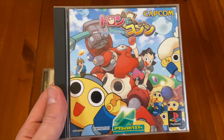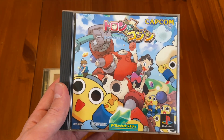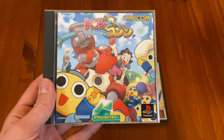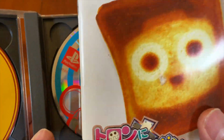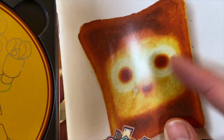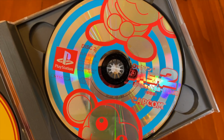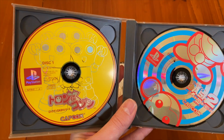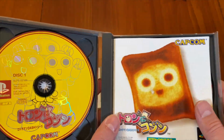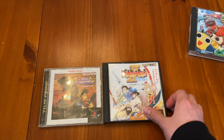Tron Bonne, by the way, $15 in Japan, not the $130 plus that it can command in English. Another very cheap PlayStation game. And then, look at that. Oh yeah, I got the small little rip in my manual here. I don't think it comes like that. And then it has the Rockman Dash 2 demo disc on it, but it's normally just a 1-disc game. I love Tron Bonne. I love the whole Legends series.